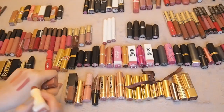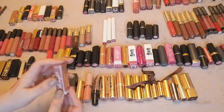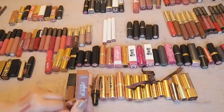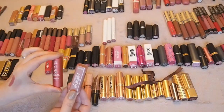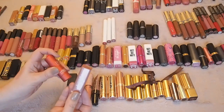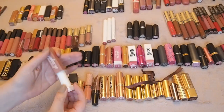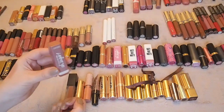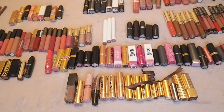Right, I'm thinking that someone I know would really like this. This is actually a total dupe for the Fresh Sugar tinted lip treatment, that's what it's called. It's exactly the same, it smells exactly the same, but it's by CoverGirl. I'm going to pass this on because my mum would really like this. Yeah, she loves the other ones. She does. Okay.